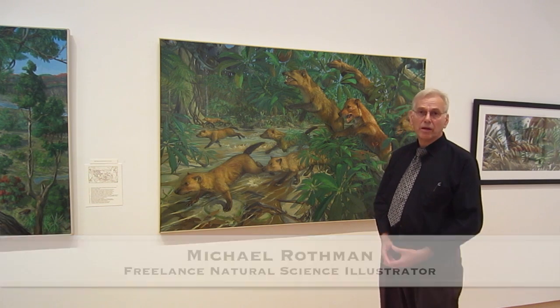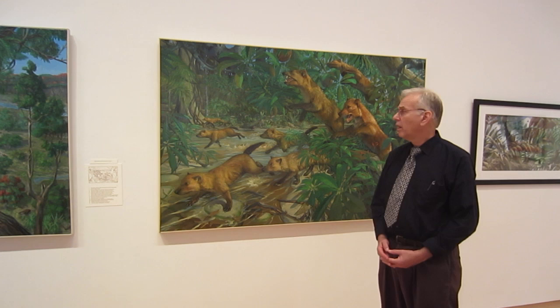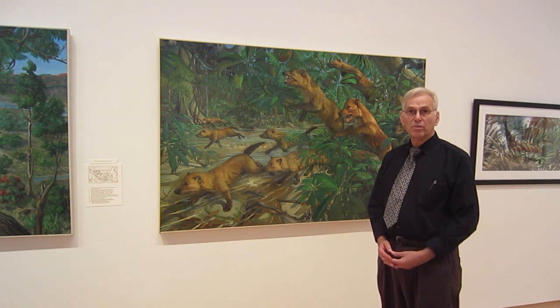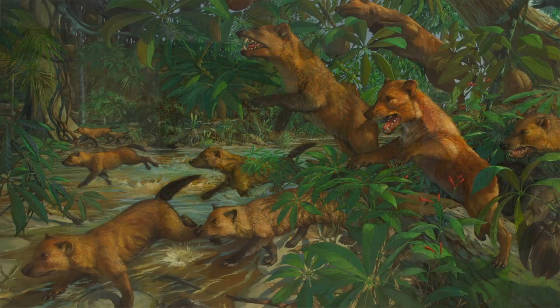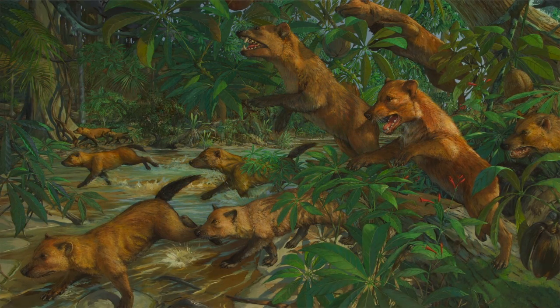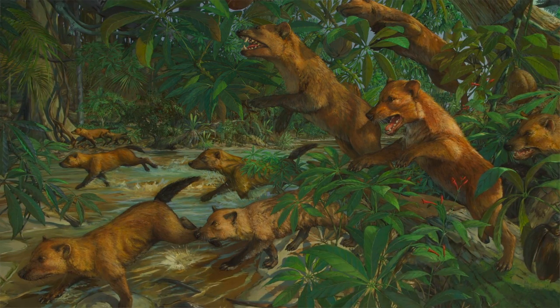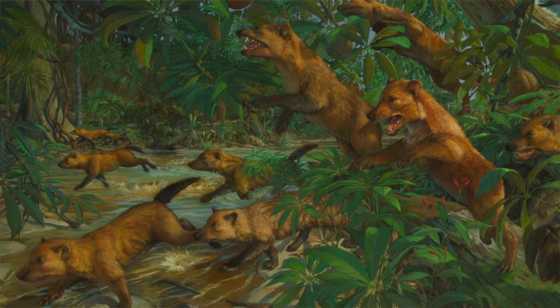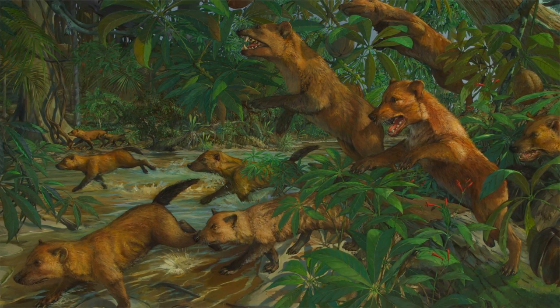I've been working with Scott for about 20 years now, and I've had the really great opportunity of working in French Guiana and in Brazil with him, including participating in a number of expeditions. And this particular painting here reflects part of the landscape of an area in French Guiana near the St. Elmois Creek. The scene simply depicts a bunch of these diurnal, very social animals chasing prey.